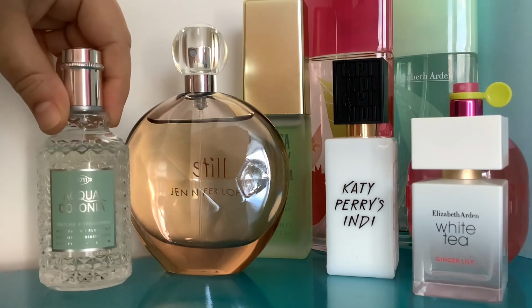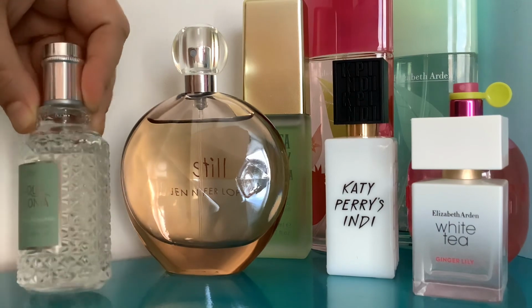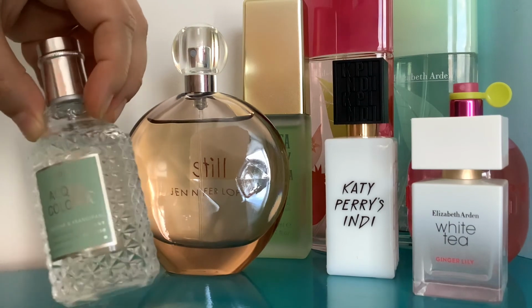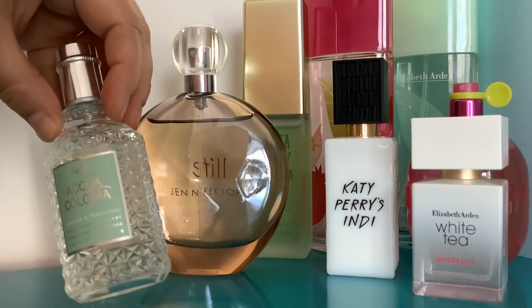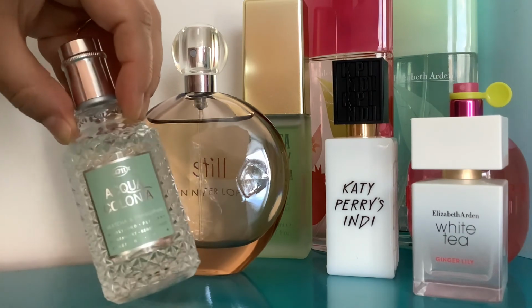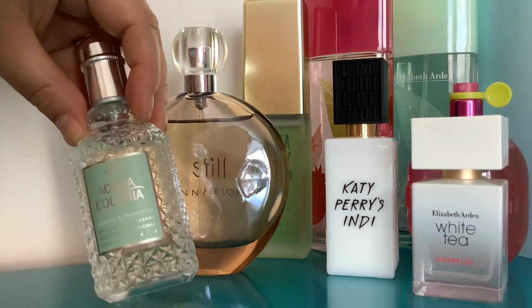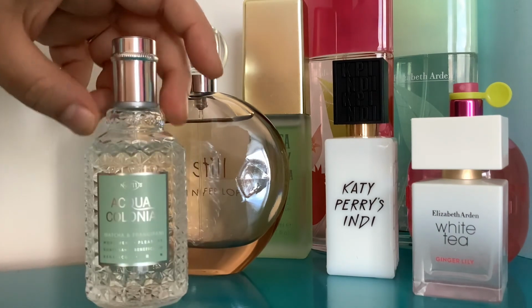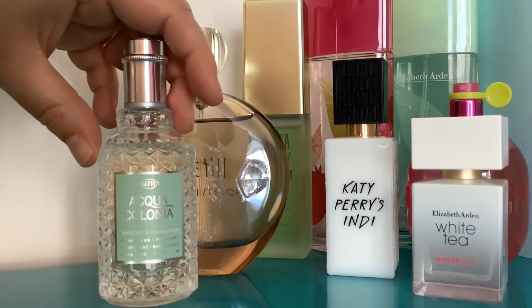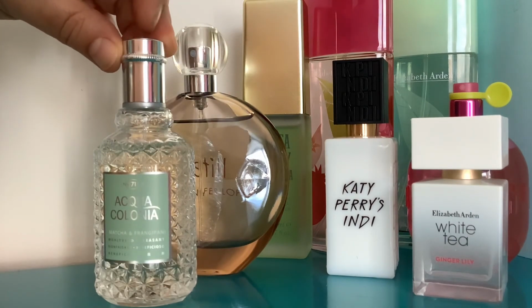When I first sprayed this, it really reminded me very strongly of the Guerlain Aqua Allegoria Herba Fresca, which also is a tea perfume, a very citrusy, fresh, watery, cologne-like tea perfume. And I love Herba Fresca, but they are really expensive nowadays. Guerlain has just become very pricey. Especially the Aqua Allegoria ones used to be some of their cheaper perfumes, but they're not cheap anymore.